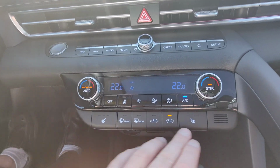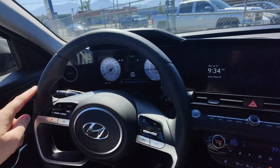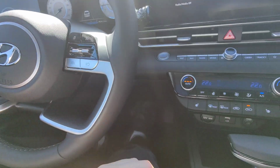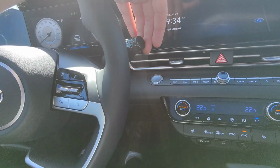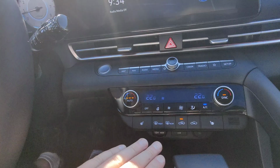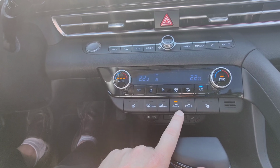You've also got heated seats in this vehicle and a heated steering wheel, and it is the full 360-degree steering wheel. It's not just half or just the grips or anything like that. Nice thing about the dual zone automatic climate control is that when you put on the windshield washer, it'll actually recirculate the air for you, so you don't have to smell the window washer fluid. You can see there's the recirculate light coming on there.